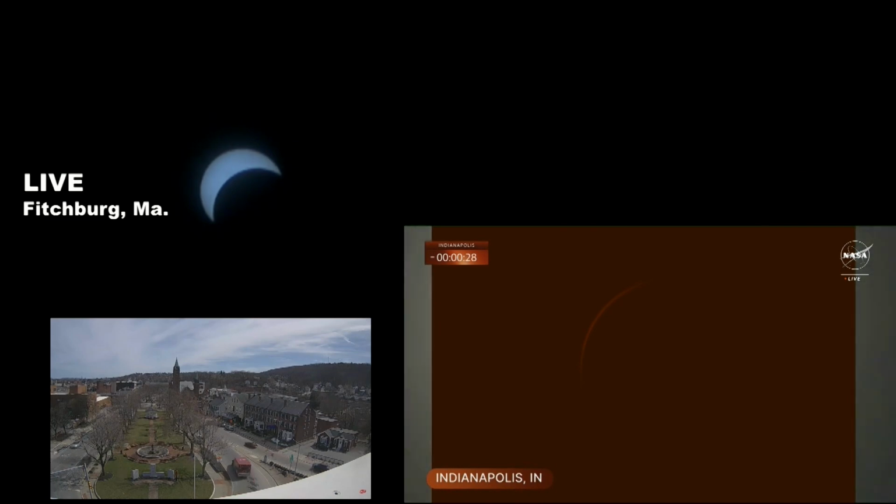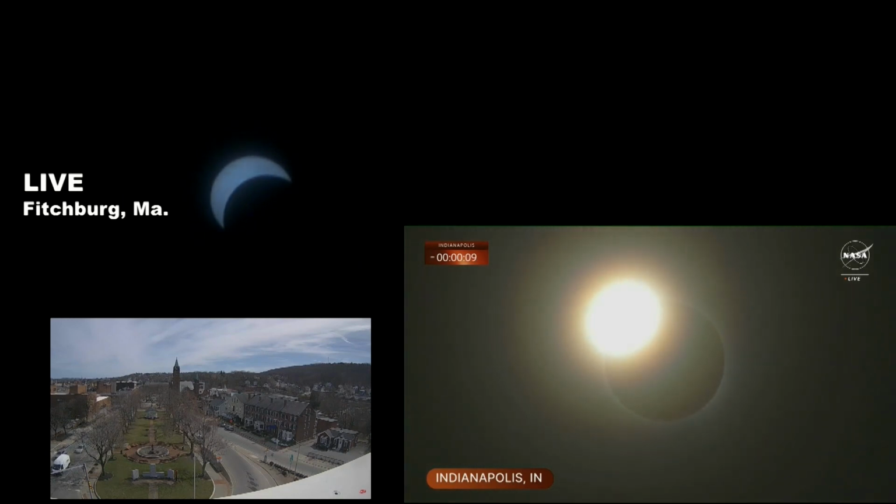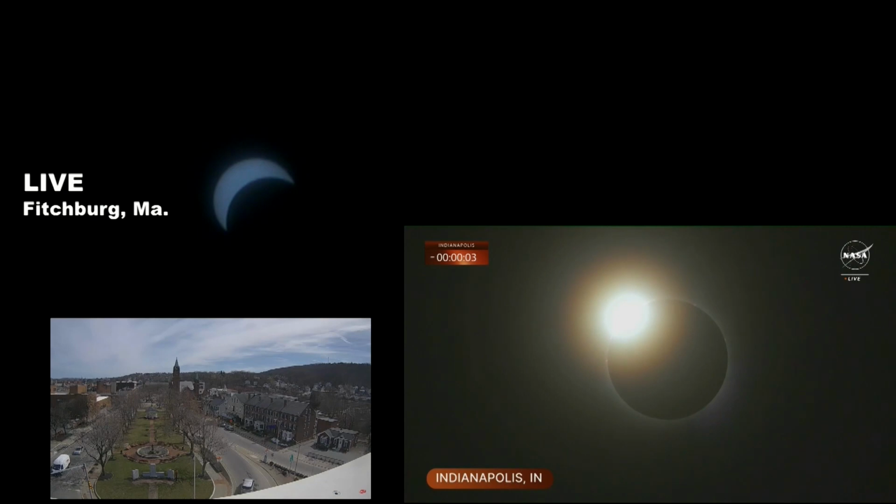We are so close. And the best soundtrack you could possibly ask for in the background here. Absolutely. Oh, we're so close. Okay, just a little bit left, and you can really hear the crowd taking over. They're starting to go wild. Here we go. There we go. We're so close. Almost. We are so close. And oh my gosh, there's that bright diamond ring.